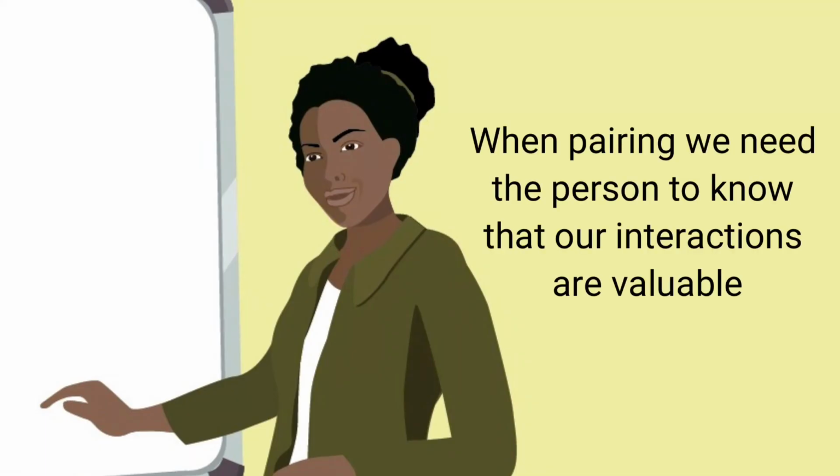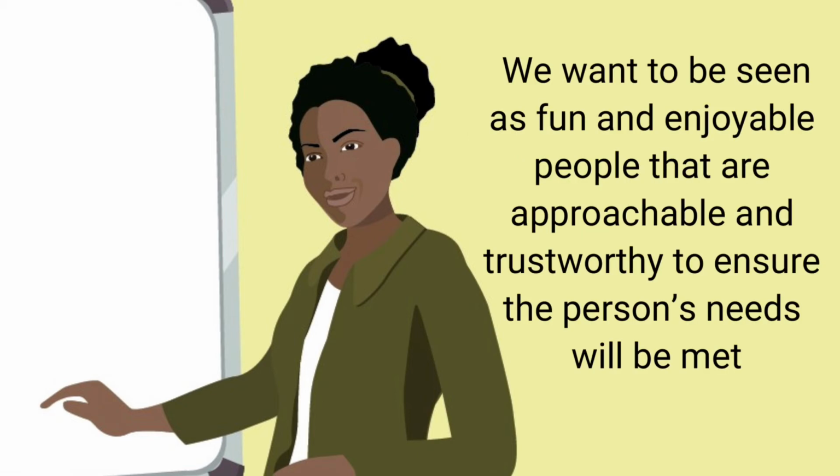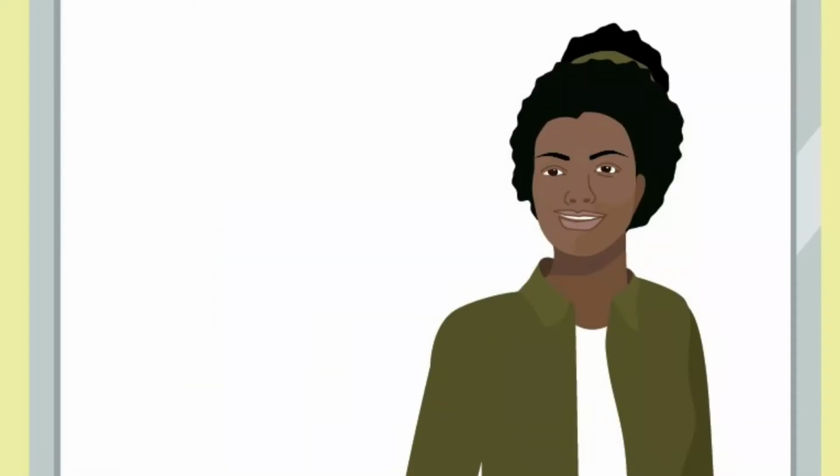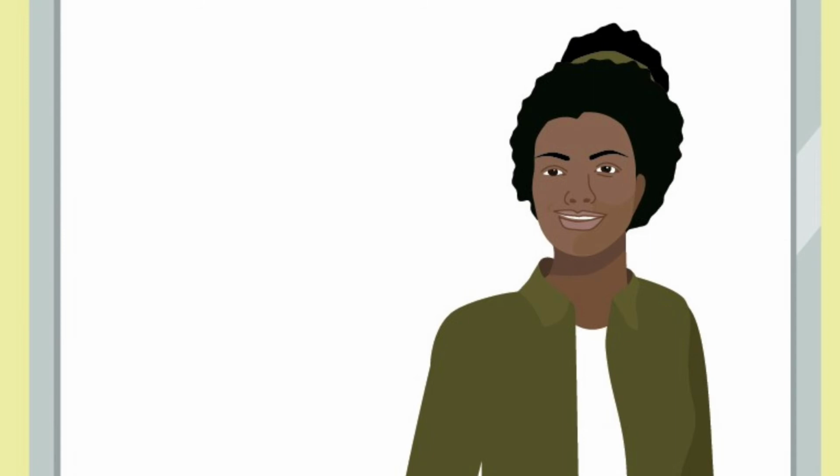When pairing, we need the person to know that our interactions are valuable. We want to be seen as fun and enjoyable people that are approachable and trustworthy to ensure the person's needs will be met. This can be accomplished through positive praise, comments, and reinforcement, and limiting demands when we pair with them. Let's review a scenario with two actors.